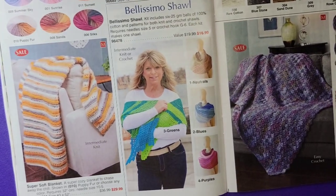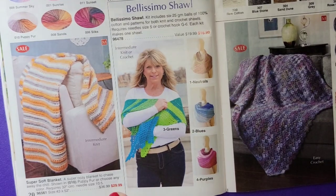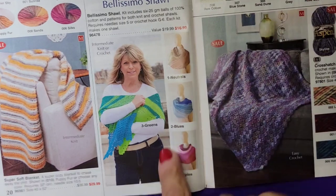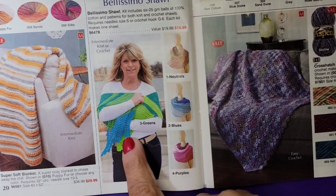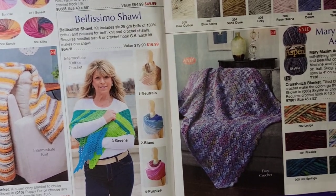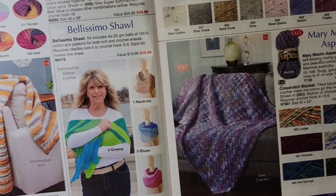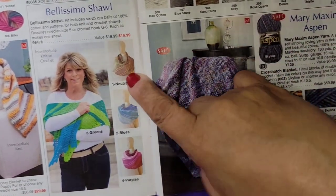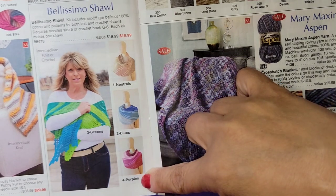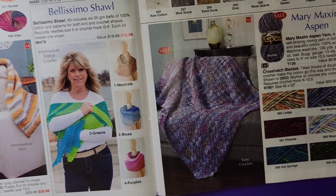Okay, here is a throw kit. It's $29.99. And I guess they use that yarn. And then here's a shawl. It's called Bellissimo shawl, $16.99. That's not a bad price for that. And here are some different shawls. The neutral looks like the same. This is neutral, blue, and purplish. That's not bad. I would do something like that. That's pretty.